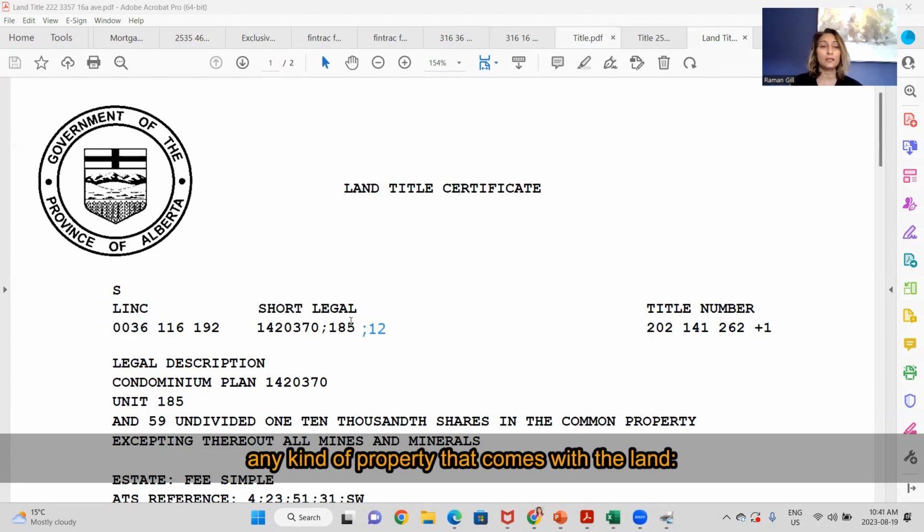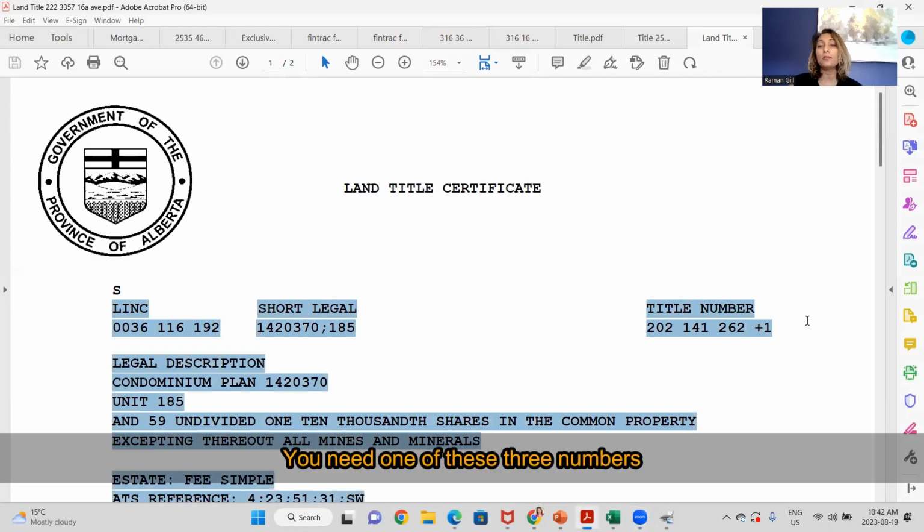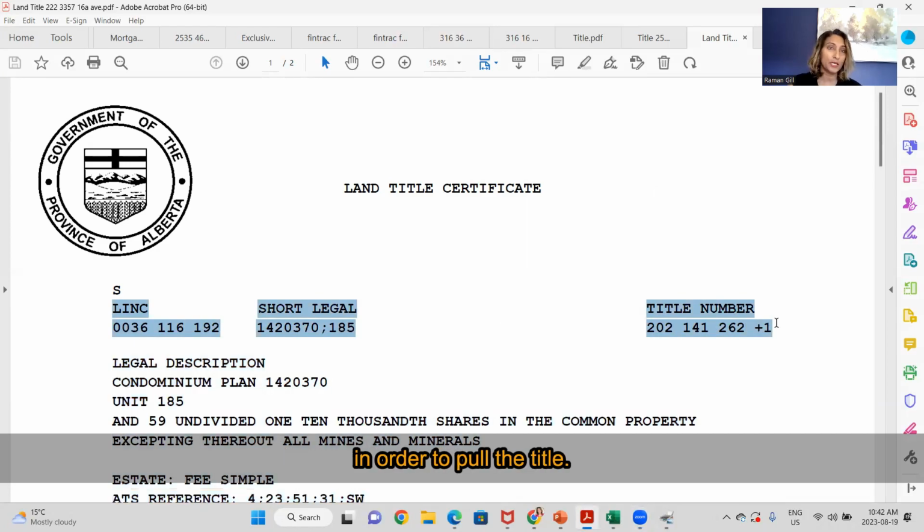So basically any kind of property that comes with the land, so detached house, anything like that. If it's a condominium, there will only be two numbers. The first number will be a condominium plan number, and second number will be a unit number. So that's an important thing to keep in mind. If there are two, that means it's a condominium. If there's three, that means it could be a house, for example, detached property. So you need one of these three numbers in order to pull the title.